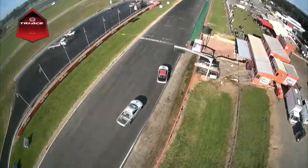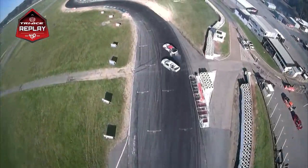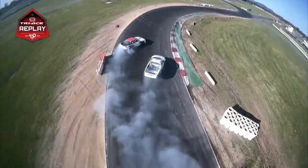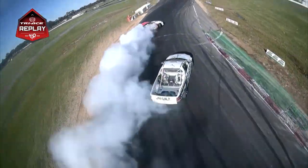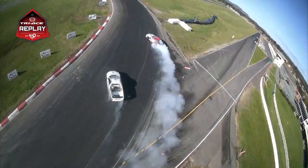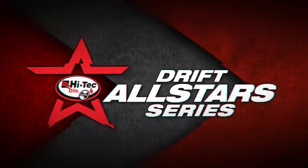It did look like Jordan's just struggled with either a miss shift or something through turn one and two. Let's have another look at the tri-S replay. We'll get some overhead vision that's really going to help us dissect this. Flick back. James Abbott really wide and there. Looks like Jordan's just come out of the drift, maybe just either lost steering or miss shift or something, but that's really going to put him back a little bit.